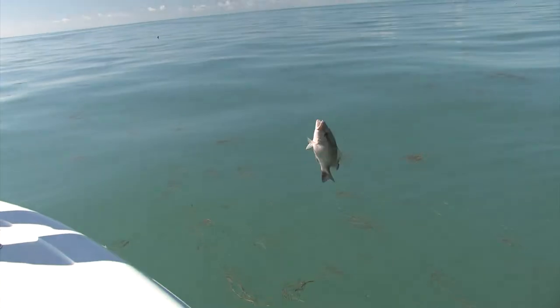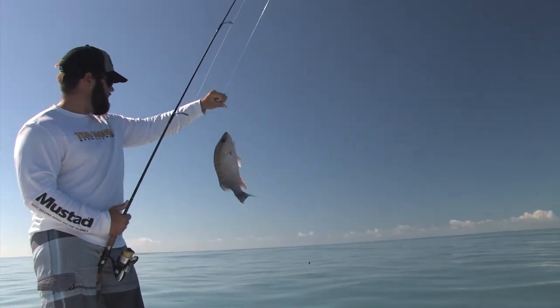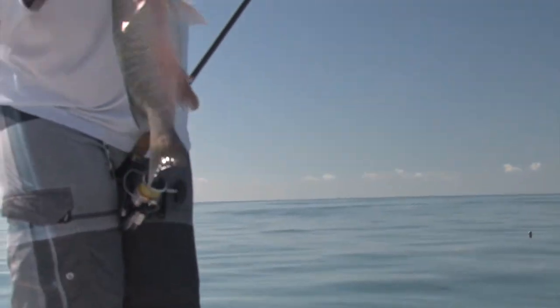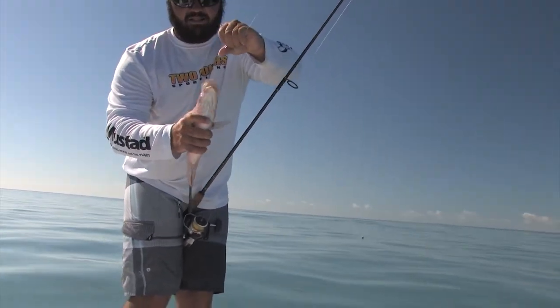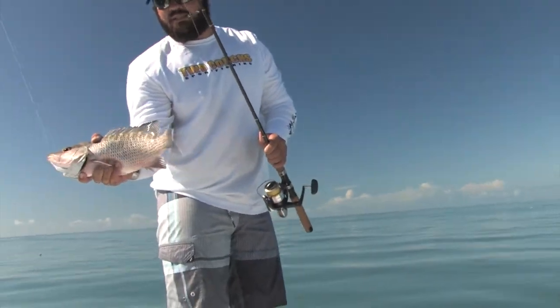Oh, fish on! There you go. Nice, man. Nice mangrove. Whole fried mangrove coming up. A little sweet Thai chili sauce on them. I'd invite that one to dinner. Absolutely. Side of black beans and rice.